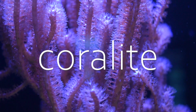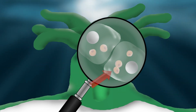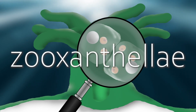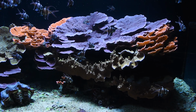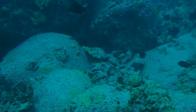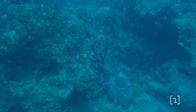But each coral polyp has a secret. Inside the cells lining the stomach of the polyp live tiny single-celled dinoflagellate algae. These photosynthetic organisms, zooxanthellae, give nutrients to their coral hosts and actually give many corals their bright colors. It is this fundamental symbiosis between animal and algae that forms the basis of everything going on in a busy coral reef, which supports something like a quarter of all marine life.